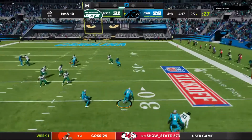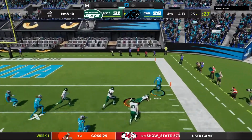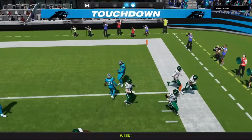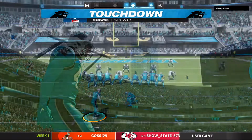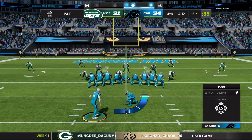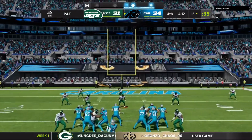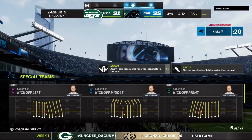And look at this. They get the turnover they needed. It's intercepted. Picked off at about the 31. And he will bring this one back. It's a pick six for a Panther touchdown. Gonzalez now to add the extra point. And that will make this a 4-point game.